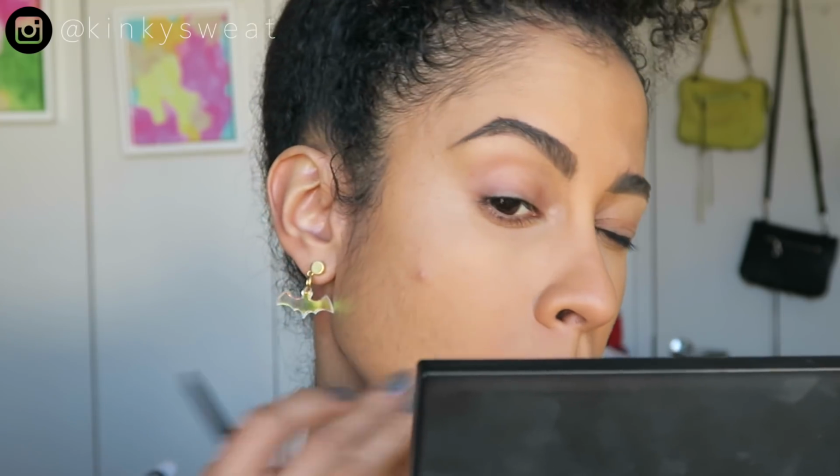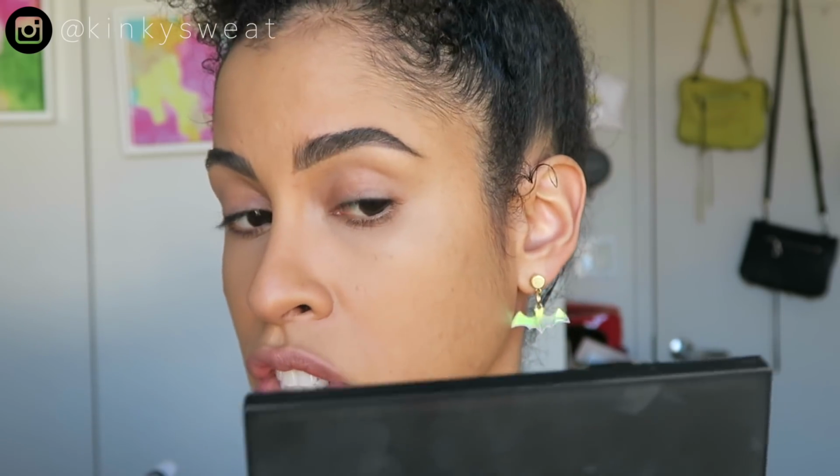Looks a little better, perhaps. And I'm happy I did my brows while the camera was running, just so it gave the foundation time to dry down a little bit more. I like the texture a lot, friends. I think this is a solid foundation all around.